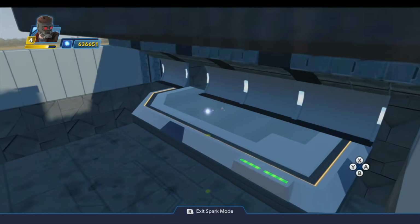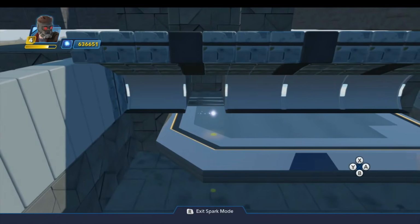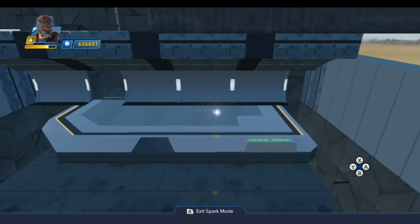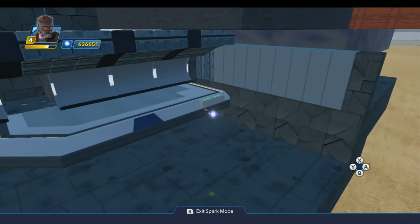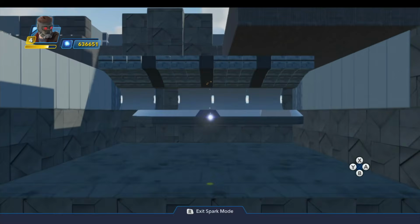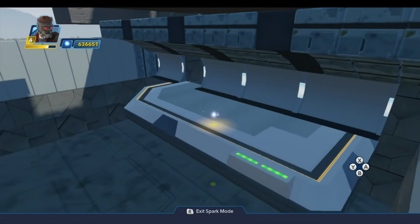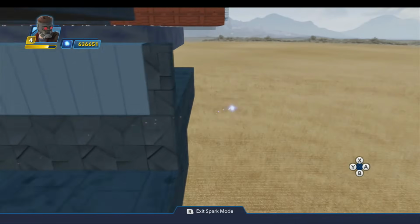And it doesn't look exactly like what's in the movie, but it doesn't look too bad. I think it looks fairly decent. It's kind of floating above the surface of the floor there. And that looks pretty good to me.